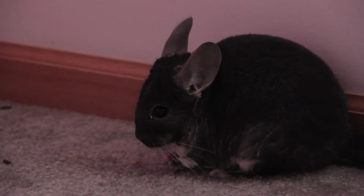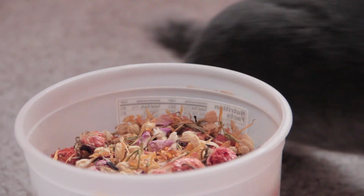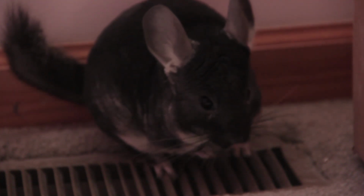They need plenty of clean water and pellet food. As treats, they can have dried, never fresh, flowers and hay. It is a common misconception that chinchillas can have fruit, but in fact it is quite bad for them, as it is high in sugar.